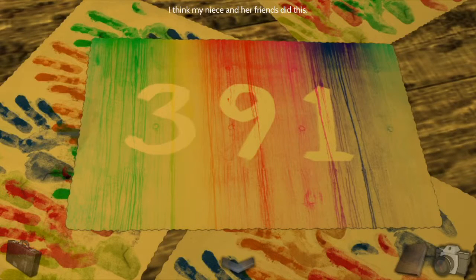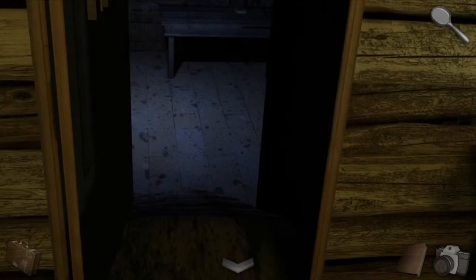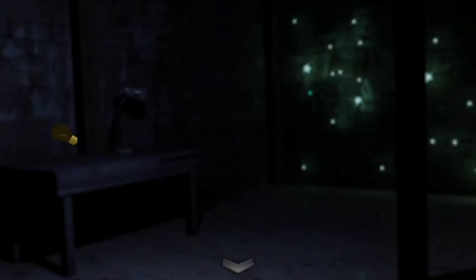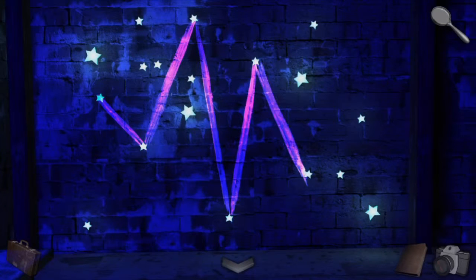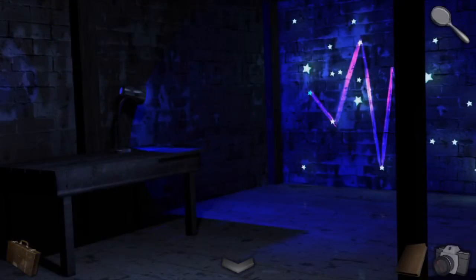Fun little fact: this little puzzle right here. If you tap it with one finger, it gives you this, and if you tap it with two fingers, it gives me a different sentence. This is the only puzzle that does that, and adding any more fingers does not actually do anything. So, last puzzle, guys. UV light, put it into there. All right. Wow, this looks amazing, and yes, it does. So now we go back.